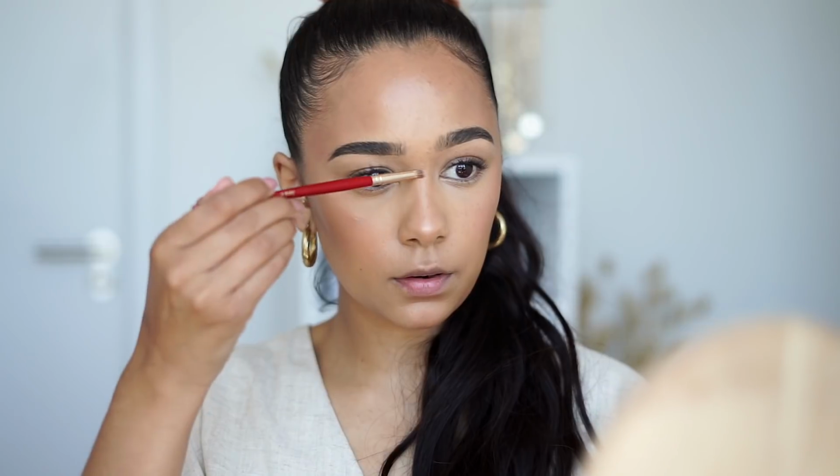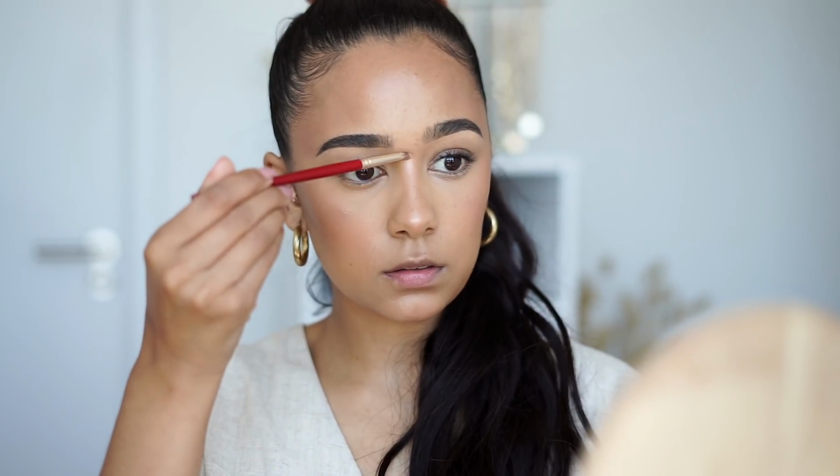Some on the chin. And then I take a smaller brush and I just apply some right here on the tip of the nose. And just over here, like such. So the brow bone highlight for me needs to be striking. You need to see it.